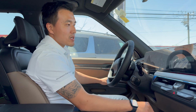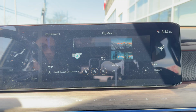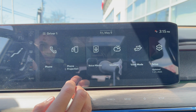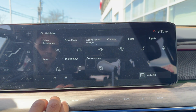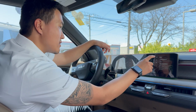When you come back to the home map here, you'll be able to use all the QR codes and buttons as it is. This screen is amazing. It is just like a smartphone, very responsive, very, very easy to navigate. When you press setup, it'll be your friend in order to change any kinds of settings you have with the vehicle. So as you can see, it's all listed here. And if you're not quite sure what you're looking for, just hit that magnifying glass and type away.